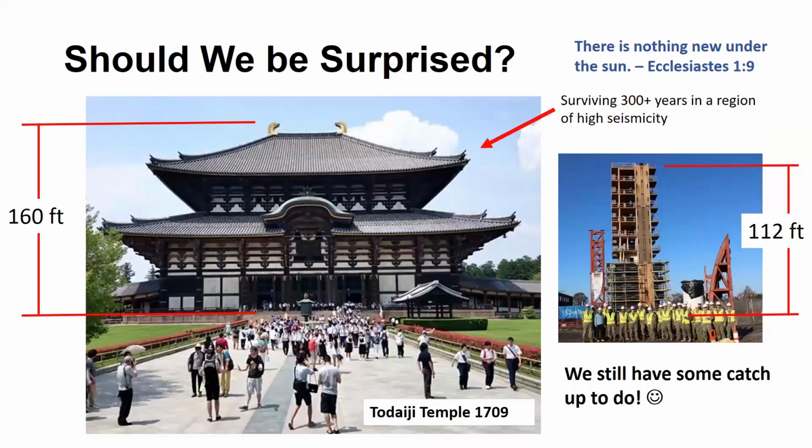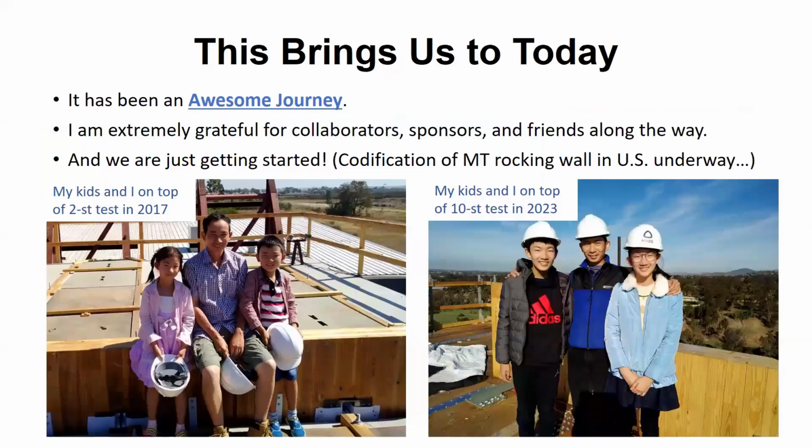But should we be really that surprised? Right now I'm in Christchurch, and after 2 weeks I'm going to Japan, to Kyoto, which is very close to this building you see in the picture. This is the Todaiji Temple in Nara, Japan. The most recent rebuild was more than 300 years ago, and it is actually taller than the tallest full-scale building ever tested to date. So I think we still have a lot of catching up to do, and there's a huge room for tall wood buildings to play a role in our resilient new cities in seismic regions.